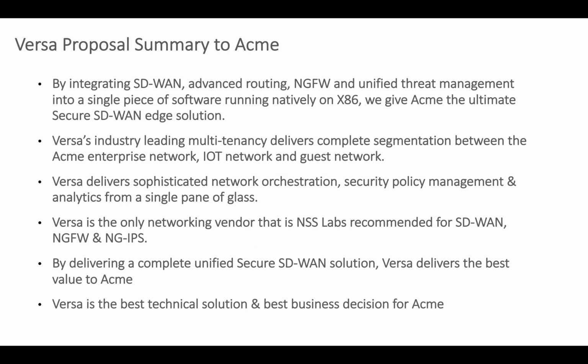So in summary, by integrating SD-WAN, advanced routing, next generation firewall, and unified threat management into a single piece of software running natively on x86, we give Acme the ultimate secure SD-WAN edge solution. Versa's industry-leading multi-tenancy delivers complete segmentation between the Acme Enterprise Network, IoT Network, Guest Network, and independent business units. Versa delivers sophisticated network orchestration, security policy management, and analytics from a single pane of glass.